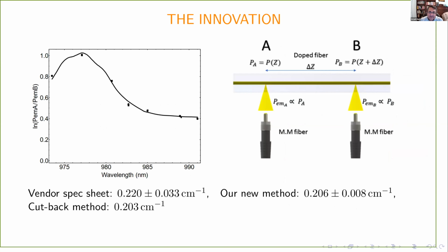So this is our data, the dots, and this is sort of the theoretical. This is the fluorescence data, measured data, not the theory. And using this technique, we have measured the absorption coefficient for a particular fiber to be this number.